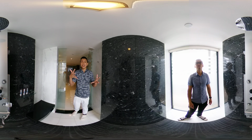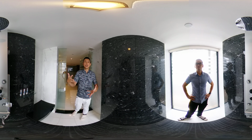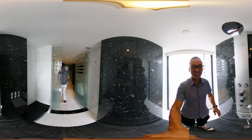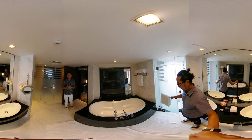Fun fact, this room has been totally overhauled. It used to be another hotel previously, and now Marina Bay Park Collection has taken over the property. So PARKROYAL Marina Bay Collections. I think the name is a little bit long though.